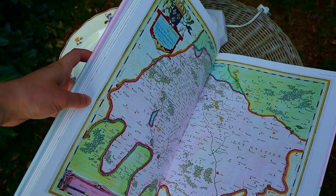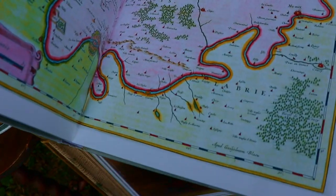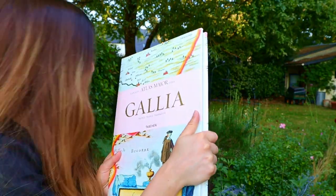And we got this book, we're starting a collection. It's a beautiful book of old maps from the 17th century. It's a great collection piece.